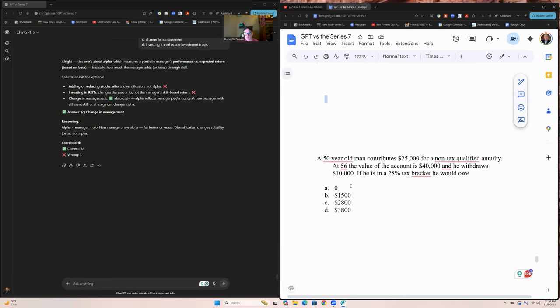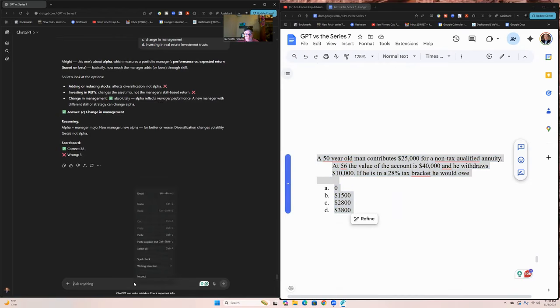It's doing well. A 50-year-old man contributes 25 grand to a non-tax-qualified annuity. At 56, the value of the account is 40 grand and he withdraws 10 grand. If he's in the 28% tax bracket, he would owe 0, 15, 28, 38. Let's see if they catch it.